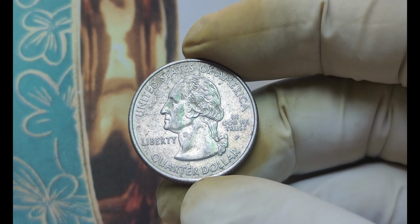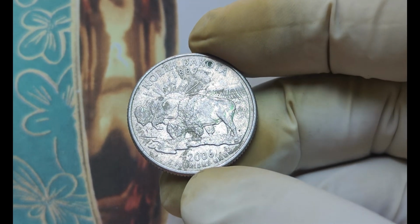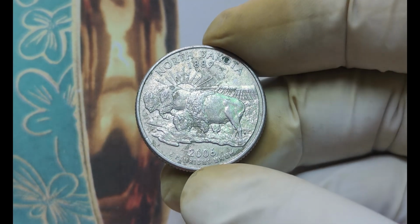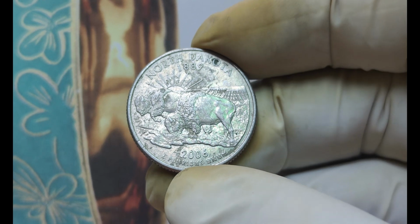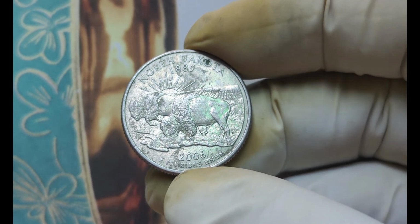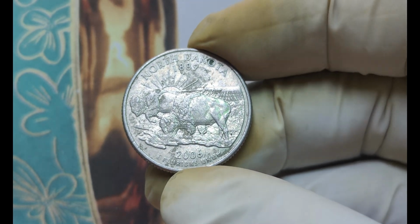And there you have it. The 2006 P Washington quarter may be more than just spare change. Whether it's an error coin, a high-grade specimen, or just part of your collection, this coin is a reminder of the rich history and artistry in U.S. coinage. Who knows? Your next big discovery could be right in your pocket.